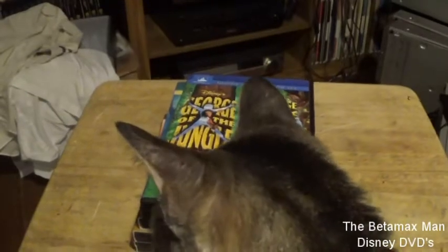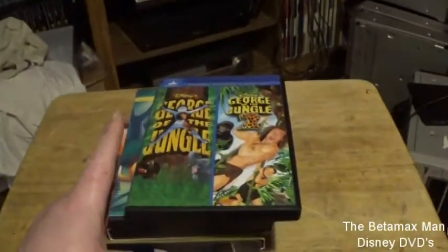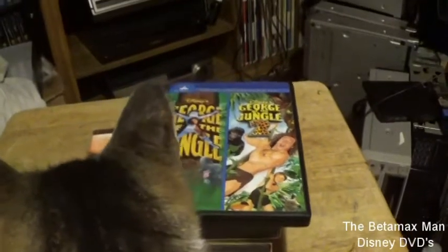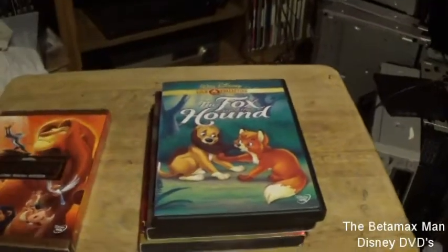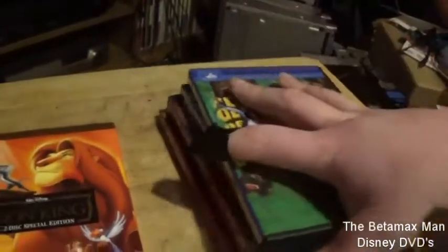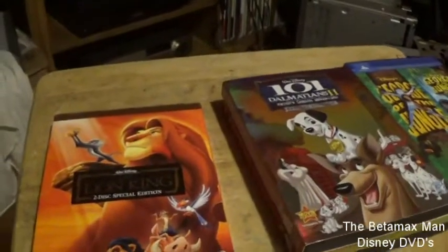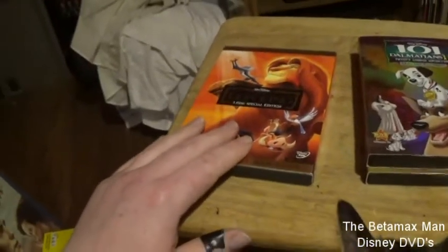Laserdisc is better than DVD, and we all know that. But let's take a look at the DVDs anyway, shall we? Whoops, there goes that one. We'll get that one here in a second. Let's take a look at some of the ones that I purchased back in the day. This would have been purchased in the early 2000s.